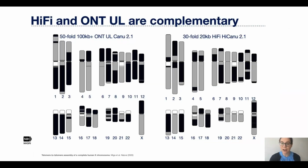And we found that both HiFi and ONT, or Oxford Nanopore, ultra-long assemblies are highly complementary in the sense that we were finding entire arms being assembled by both technologies, but in certain cases, different chromosomes were better performing in one versus the other.